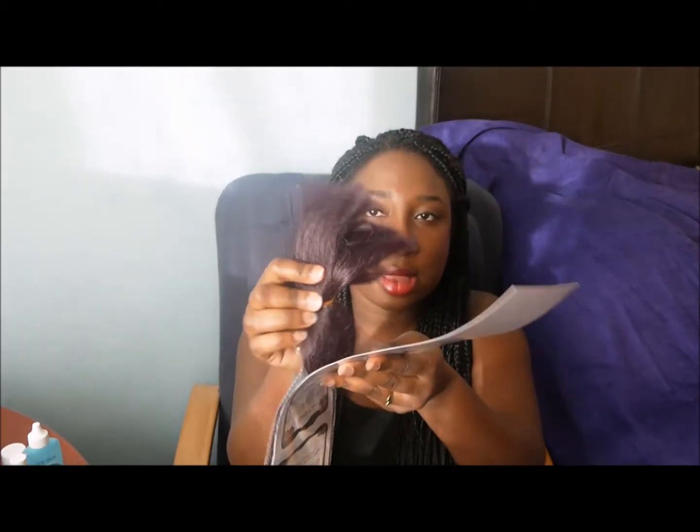This is the kind of purple, I hope you can see it. This is the kind of purple I would love my hair to look like when it gets bigger. So I'm going to braid it so I can see how it looks first before I take the plunge. So that is the first thing.